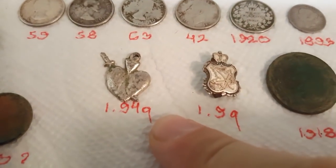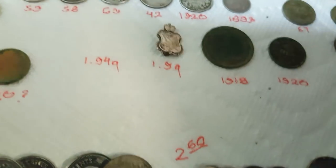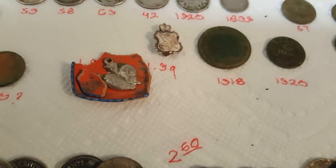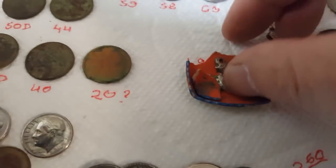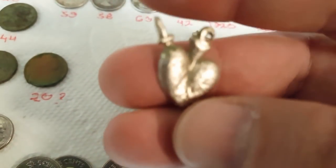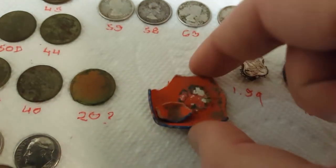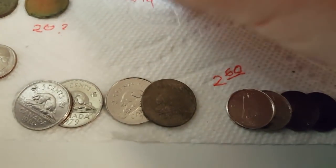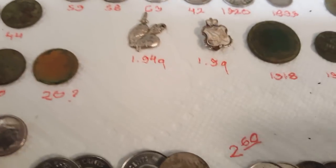This little heart with a knife in it does not have any markings, but that's how I found it. It was sitting inside this little broken up container, and appears to be poured silver. It feels fairly hard and heavy enough. I mean, it's only about 2 grams, but it's heavy for the size.